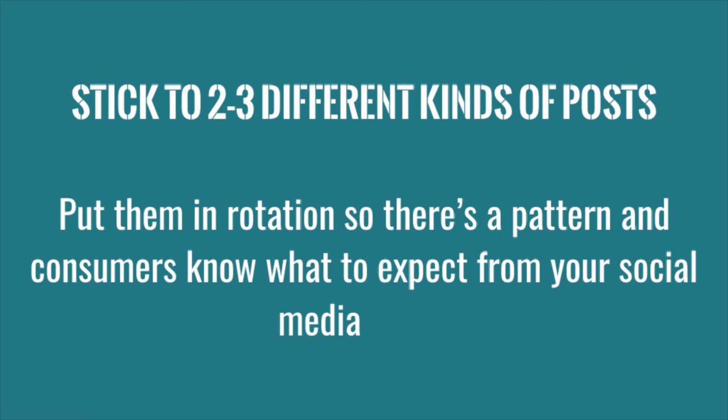Either they're looking for responsive content, or they're looking for interesting visuals, or they're even looking for something that's humorous to kind of pep up their day. My advice would be to stick to 2 or 3 different kinds of posts and put them in rotation so that your consumers know what to expect from your brand, from your social media pages.